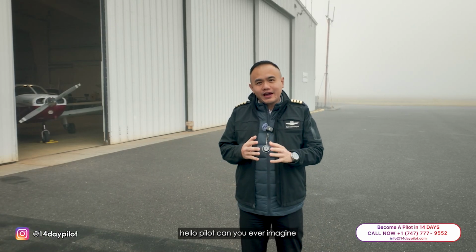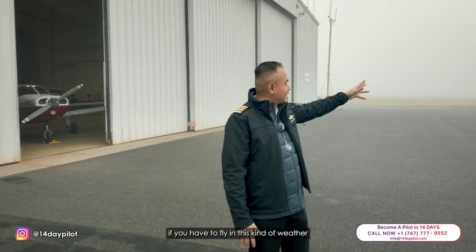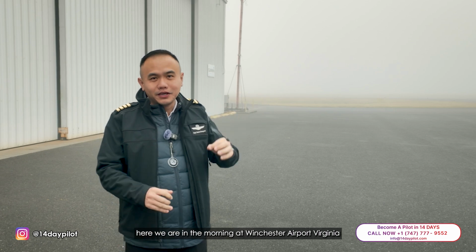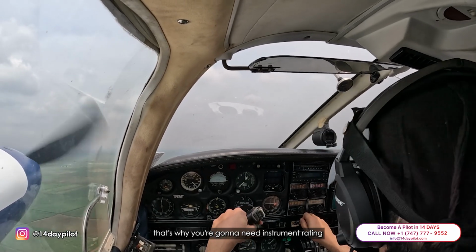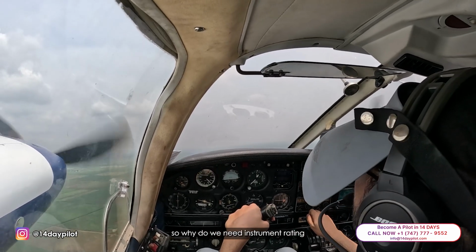Hello pilot, can you ever imagine if you have to fly in this kind of weather? So this is a foggy day. Here we are in the morning at Winchester Airport, Virginia. That's why you're going to need an instrument rating. So why do we need an instrument rating?